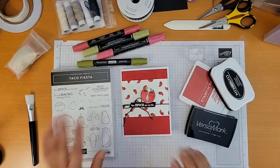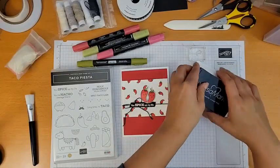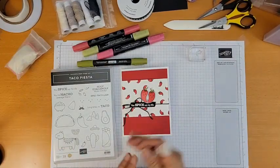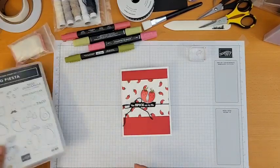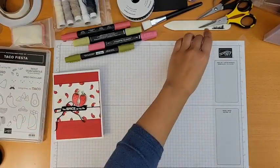Okay, so let's get some stuff out of the way and then we can get started on making the card. All right, there's never enough room on my craft table. I don't know about you ladies. It doesn't matter how big it is. You know what? I could use more room. I could definitely use more room, but I think even if I had more room, I'd probably still not have enough room. You know what I mean?